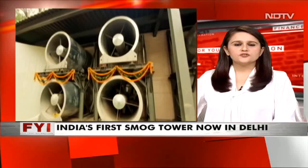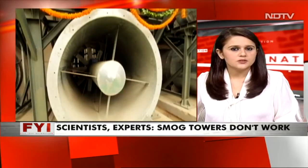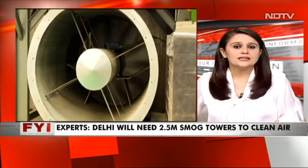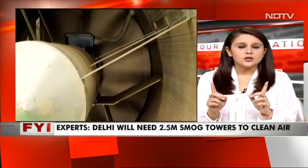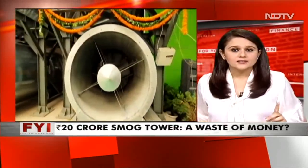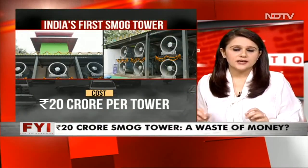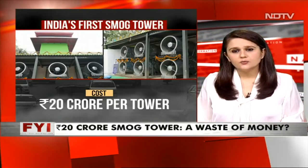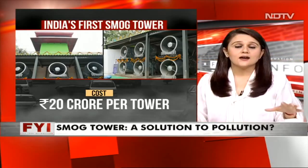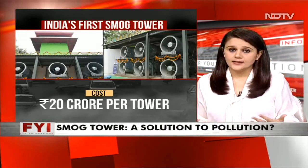So this week, Delhi Chief Minister Arvind Kejriwal inaugurated the country's first smog tower in Delhi's Connaught Place with an aim to improve the capital's air quality. This is a pilot project at the moment, and if it is successful, then more smog towers will be installed in the national capital. But each tower costs 20 crore rupees and impacts a 1 kilometer radius. So if you do a rough math, Delhi will need around 2.5 million such towers to actually be able to cover the entire area of the national capital and clear the air.